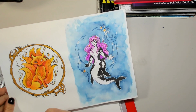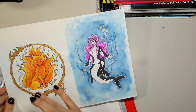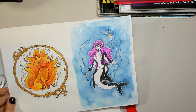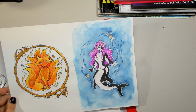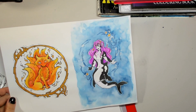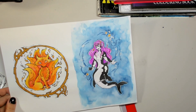And so this one I just simply used some, I think they're Daz water-soluble pencils. I don't actually own them. When I was staying with Samsara, she had a small set, so I just asked if I could try them out to see what they were like, and they were surprisingly good for being such a cheap set, so I do need to look at getting some for myself because I quite enjoyed them.